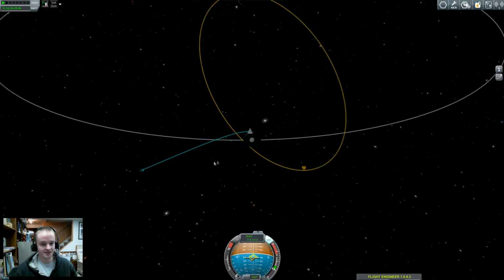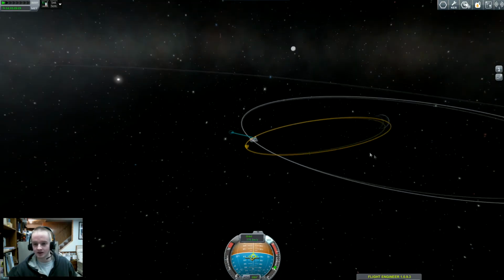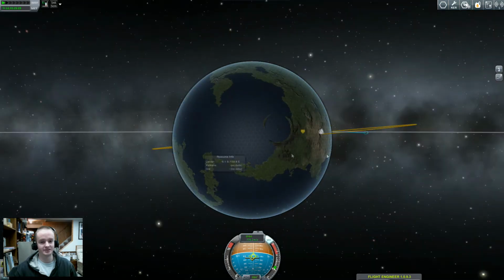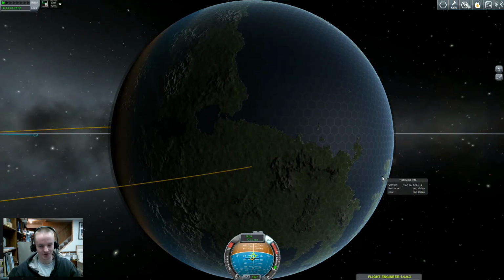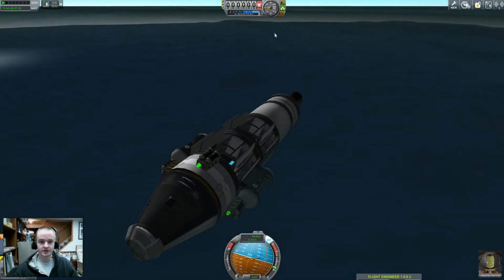It doesn't look like it quite lines up, but that is because, if I mouse over this, it can show you where the moon will be when this happens and everything else. It's just, as the moon is orbiting around Kerbin, things will shift into place, and it'll work out. And if we focus on Kerbin here, you can see my intercept course. Yep, there's no way I am messing up this re-entry. All I have to do is sit here. Alright, so we're here, we're safe.